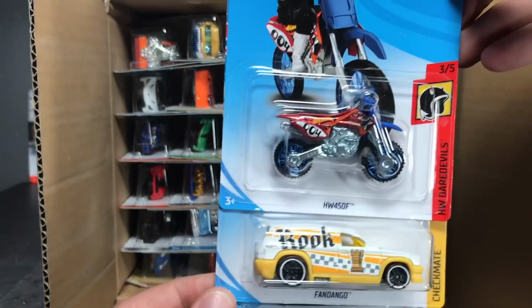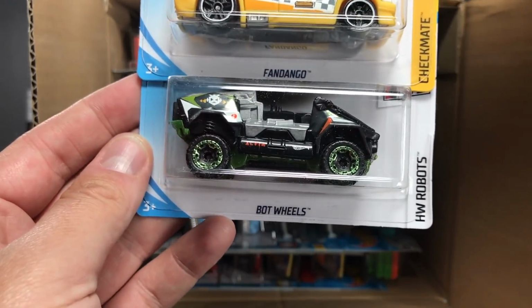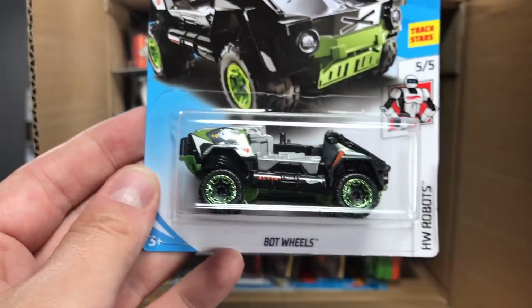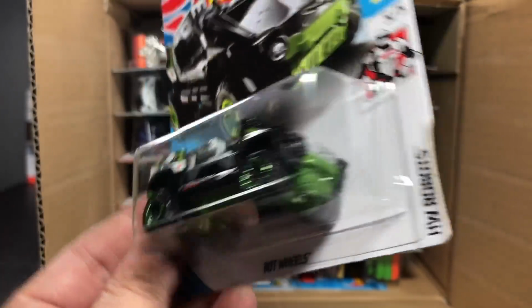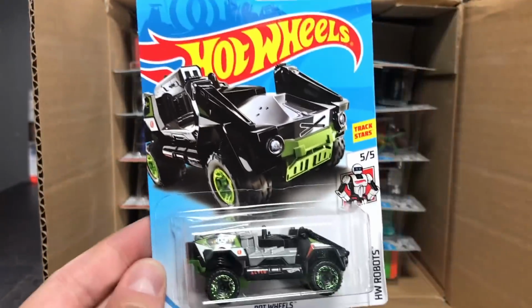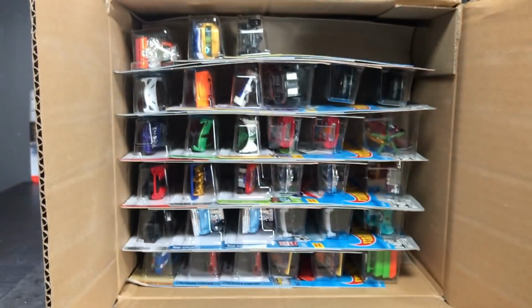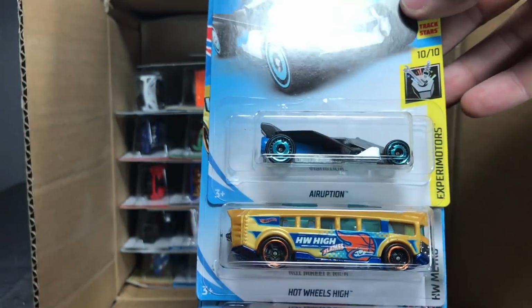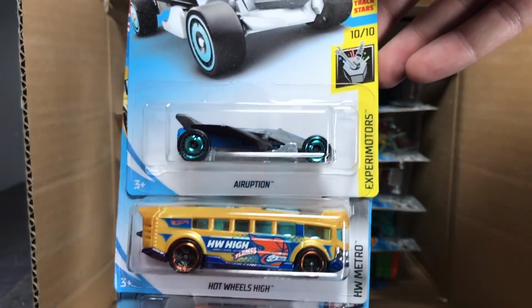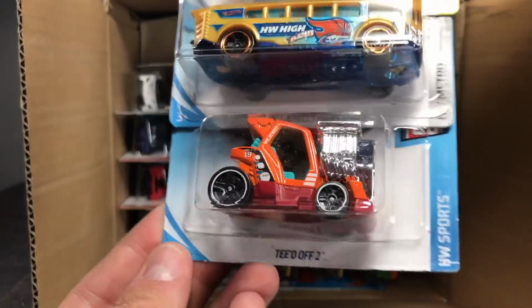And we start with an HW450F. We go to a Fandango, and we go to a Bot Wheels. I have not seen that before. I believe that is a new model. It won't say on the international cards. It'll say new for 2018 on the US cards, but I'm assuming that is a new model. Sometimes I'm a little bit behind on the unlicensed models. This is the Eruption, Hot Wheels High, and the Teed Off 2.